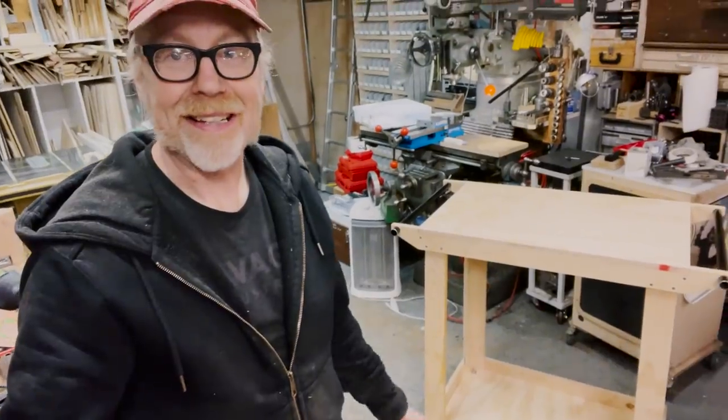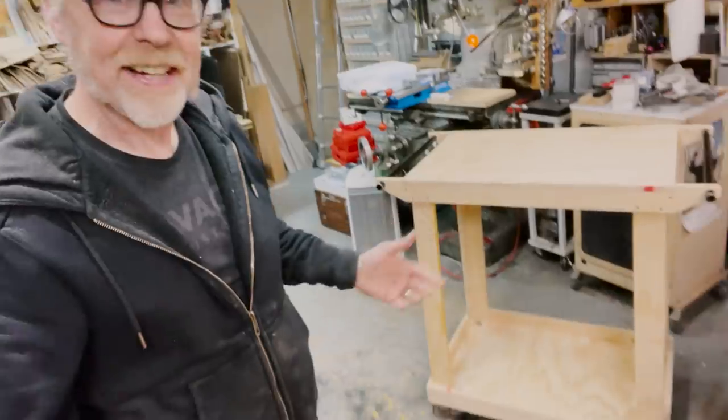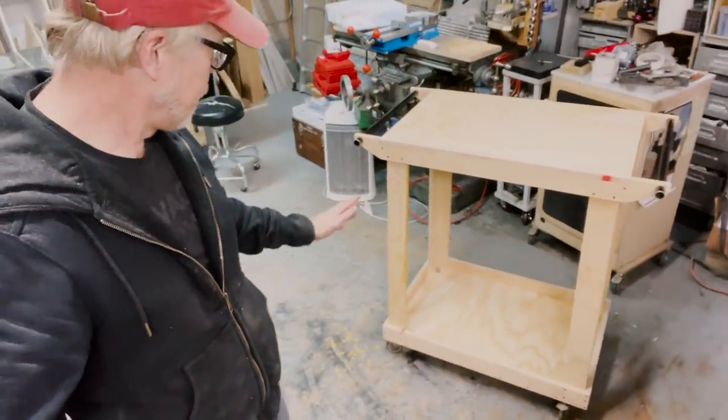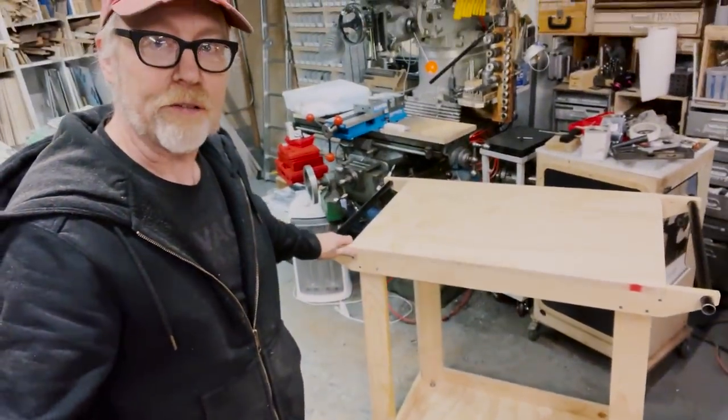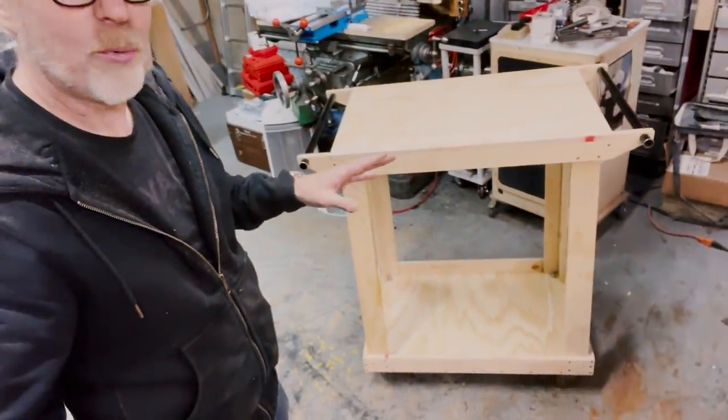Well. Sorry, that might have been a little over the top. I appreciate that. It's just the end of the day, and I'm excited. I finished, to the largest degree, the cart for the Form printer. I will walk you through what the plan was.